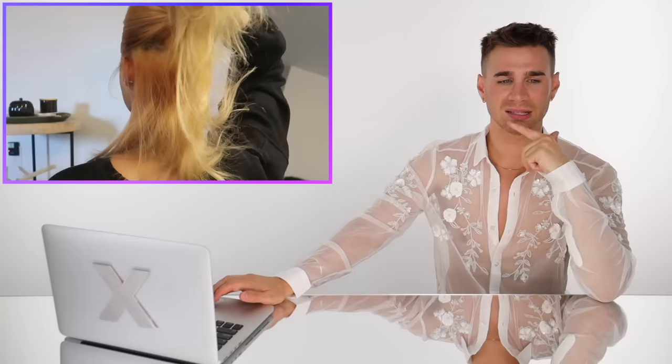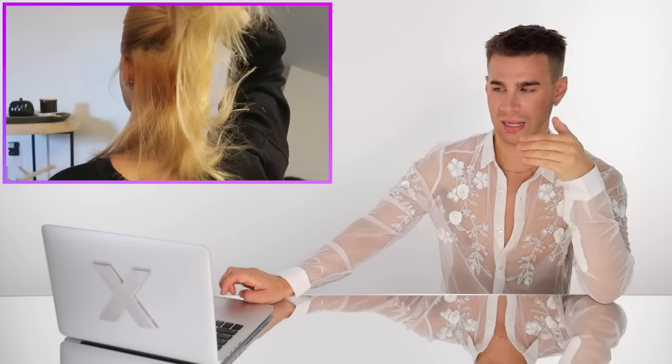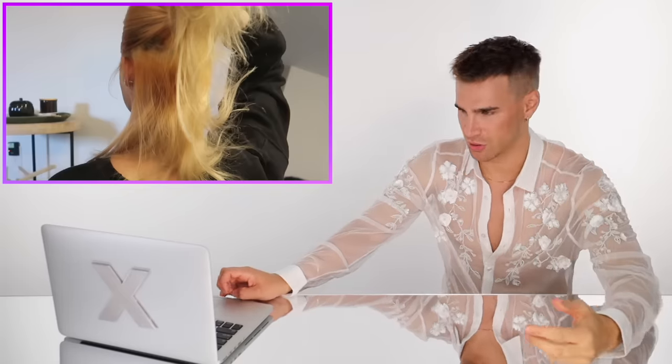Oh, it's like a punch to my head. That's how it feels. Girl, you missed a ton back there, and it's not even, which means your end result is not gonna be even. It's really important that once you're done with the lightening portion of things, that your hair is very even in tone, because whatever you put over that is going to kind of mimic the base that it goes on. If your base is not even, your end result will not be even.